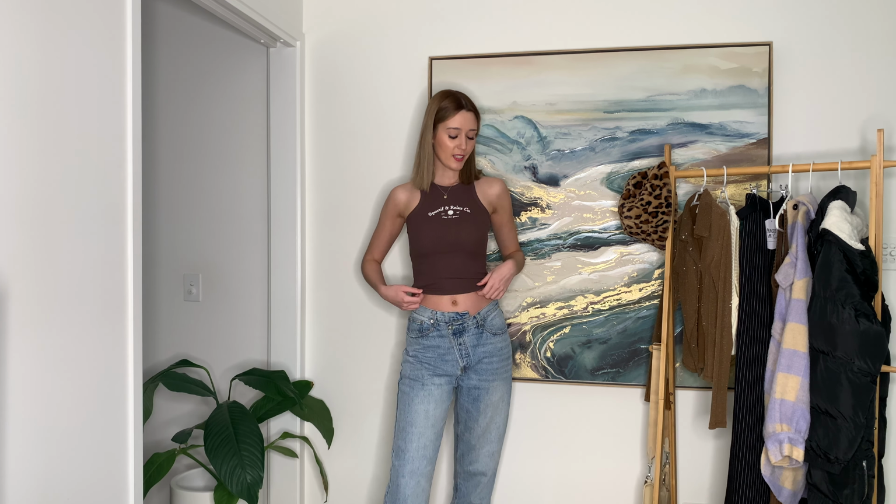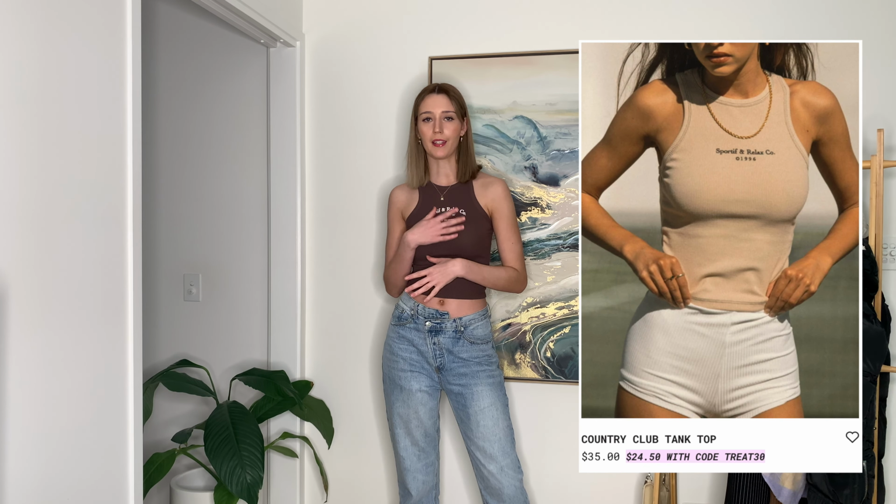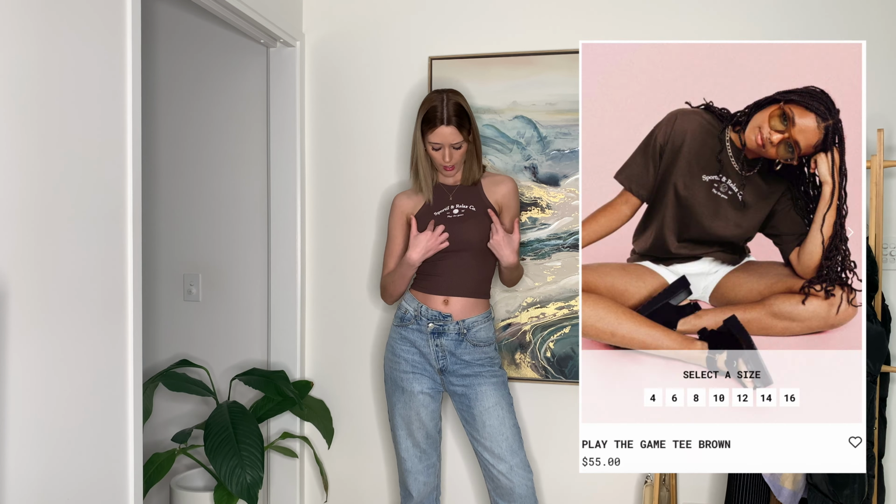Concluding all of the tops that I got from Princess Polly is this super cute little basic singlet. It is from their sporty collection. They had a whole range of tops and shorts with the Sportif and Relax Co logo on it. I do know that this singlet in particular comes in a beige. I'm not sure what other colors it comes in. I think it might come in a white as well. And they're all super cute. I'm literally so in love with this style. I've always loved this cut of singlets. I have a whole bunch like this.